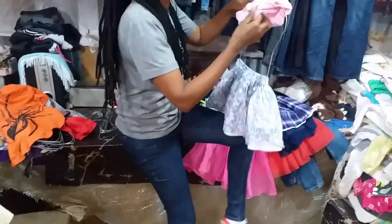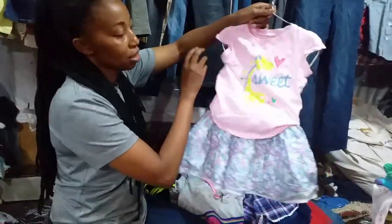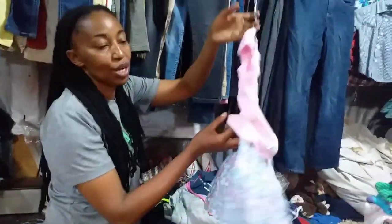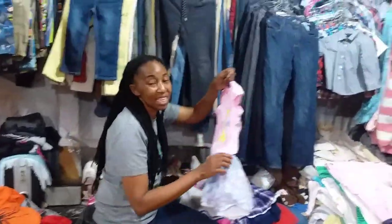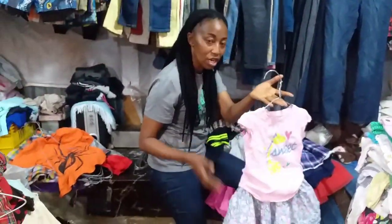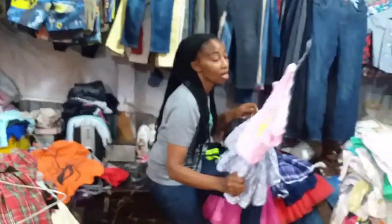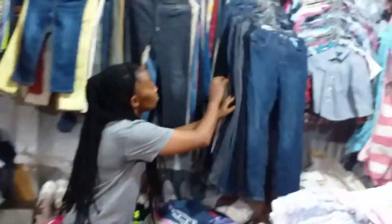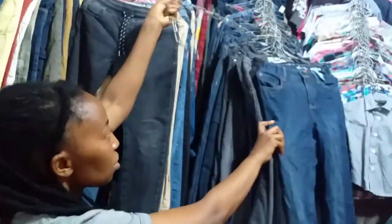It's like you're dressing a baby. See? This is nice. Totally different when the cloth is just lying down here. So display is very important when you have a shop. Invest in good display, good hangers. And then there's something I forgot. There's also, what are they called? Trouser hangers. No, these ones.